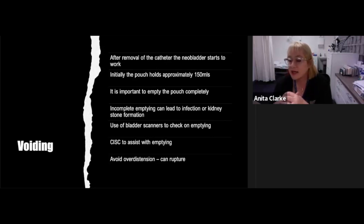One of the things that increasingly patients are doing now is using bladder scanners or portable ultrasound to check on the bladder emptying. And I think that's a really good idea, because it's quite a new thing to learn how to empty your neobladder. It's not the same as your bladder, and that takes quite a lot of time.